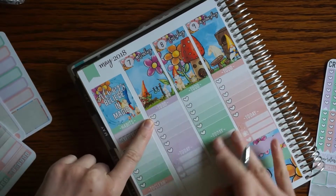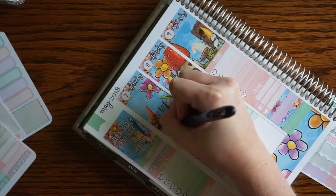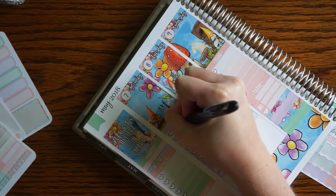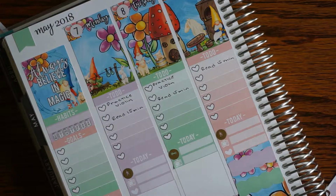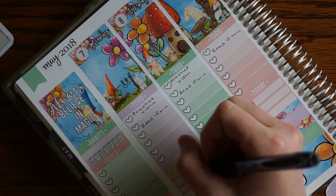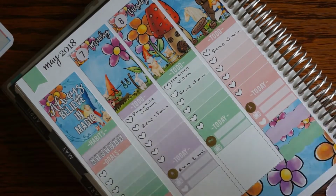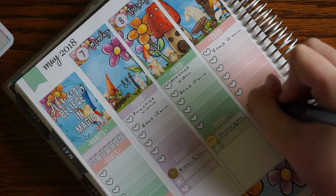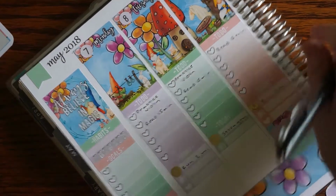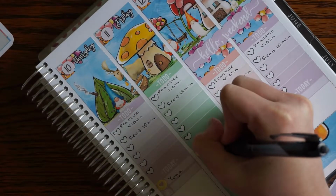So I'm going to do my typical practice violin as my top to-do. Let me look up my runs. Okay, so I'm actually running 2 miles Monday and Wednesday and 3 miles on Friday. Strength. Another 2-mile run. Yoga. And the 3-mile run.